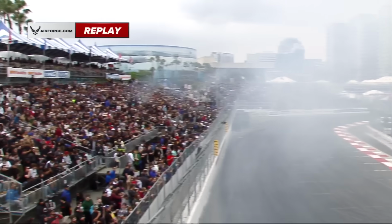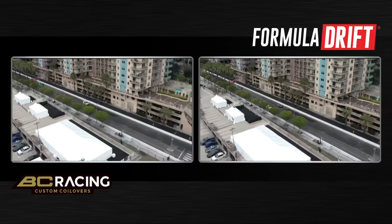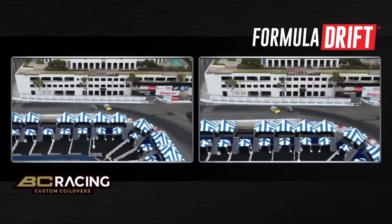Let's take a look at the BC Racing side-by-side. I thought Brandon did a decent job on his lead, but that, I think, held Turk back. I think Turk shined in the right moments. The mistakes he had weren't at the points of interest.